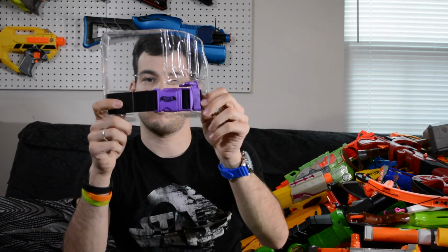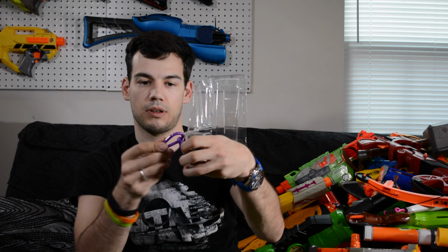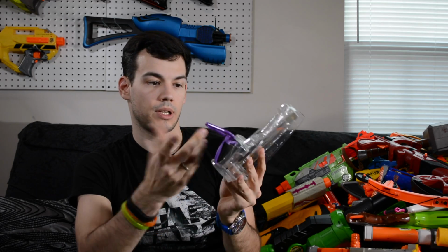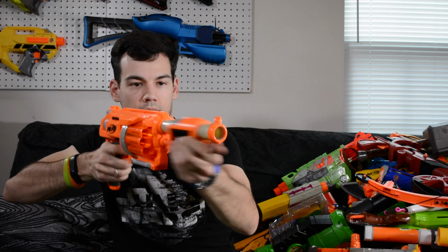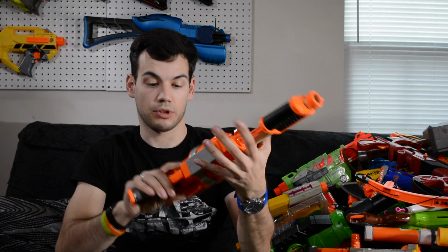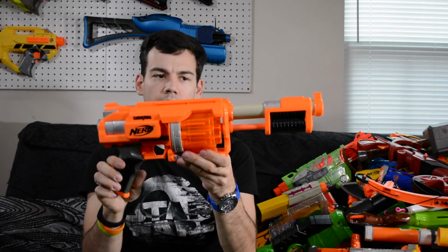This Rebel belt thing, I assume that holds a blaster. You know, you can clip your blaster onto that, or even put a holster on there, I'm assuming. But that was still in the package. Found an orange Fury Fire. I just love Shotgun Prime. Yeah, really cool. And looks like it's in decent shape. It's an orange one, so cool.